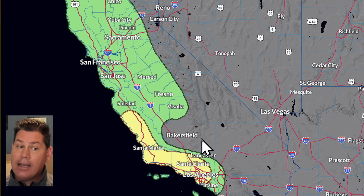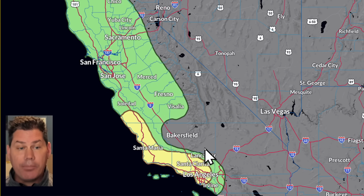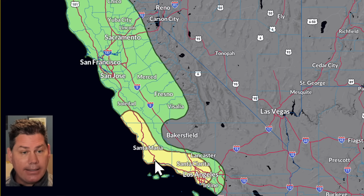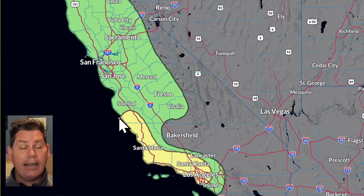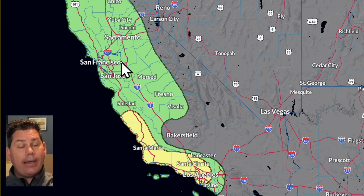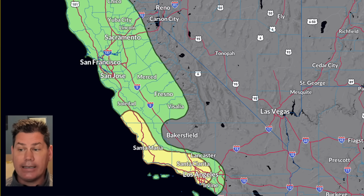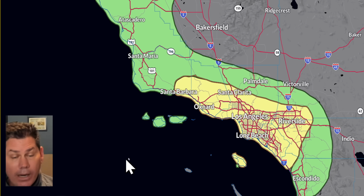In fact, even a day 4 risk, folks, this is a slight risk, would likely be upgraded to a moderate as we get closer. But yes, same areas again, back into Santa Maria, back into Los Angeles, into Irvine, Santa Barbara. I am expecting excessive rainfall across these regions. Lighter amount as you get up into the Bay Area. So it's one of those deals that it starts north and then trends south, and we have that low pressure again stalling right off the coast and just sending waves and waves of moisture.